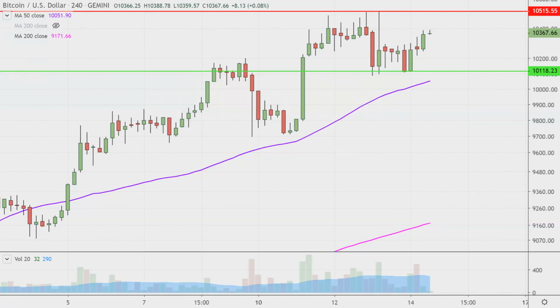But definitely those two key levels going into the weekend: 10,500 as resistance and then 10,120 as support. So let's see how the weekend plays out.